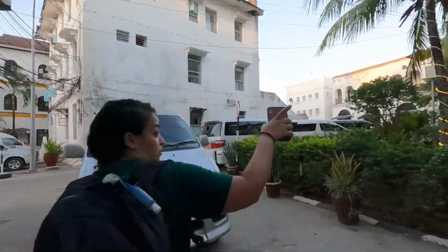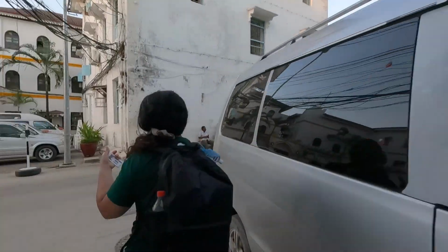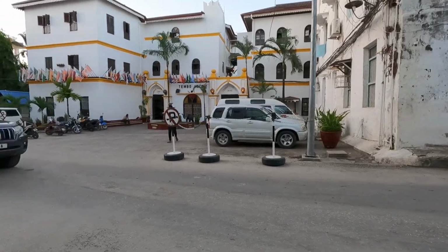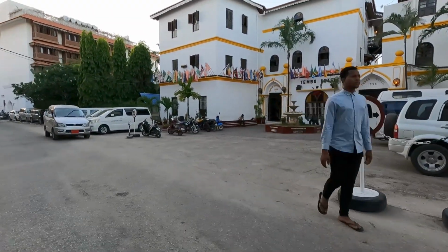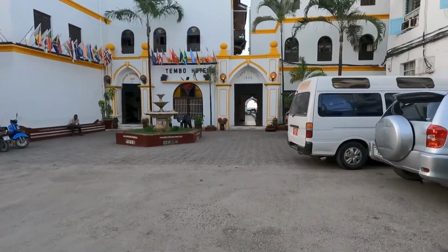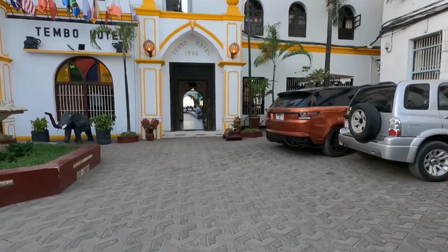And then this is the second building. Building number 2. And then this is the main building. So that's the main lobby. Is this where we're going? Yeah. Okay. Tembo Hotel, established in 1995.